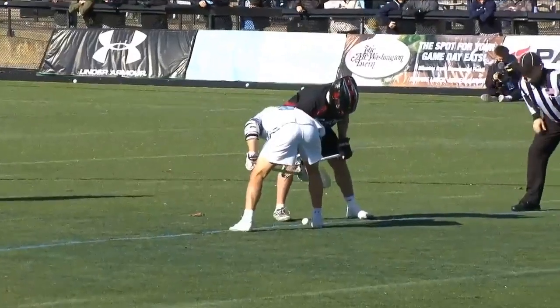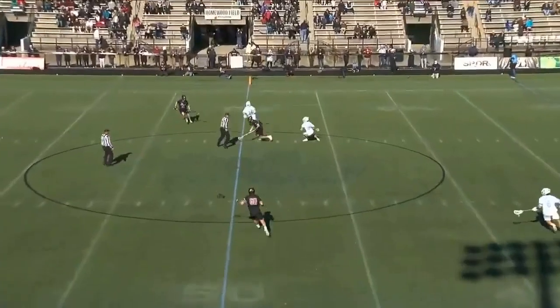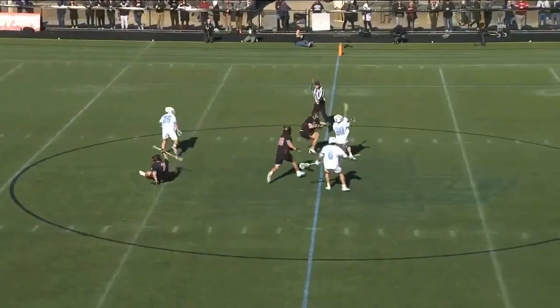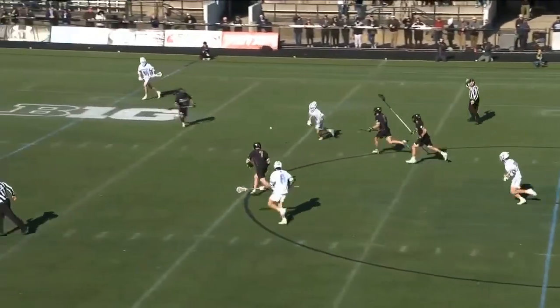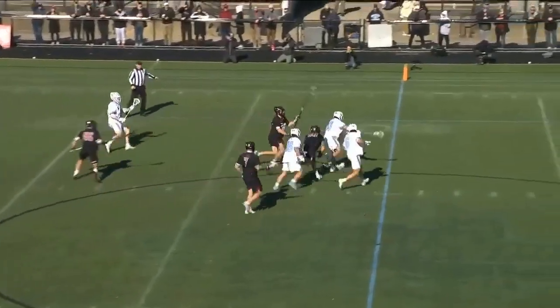Zach Cole coming into this game at 77%. He wins that clamp easily. What stands out on tape is his ability to exit to different pockets of the field where the wing players can't impact him getting the ball.